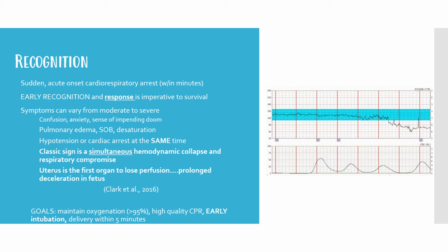The uterus is the first organ that loses its perfusion of oxygen, and when looking at the fetal heart rate tracing, we will see prolonged deceleration in the fetus. Our goals here are to maintain maternal oxygenation, initiate that high quality CPR, plan for delivery within that 5 minutes if there is maternal cardiac arrest, and then start early intubation.